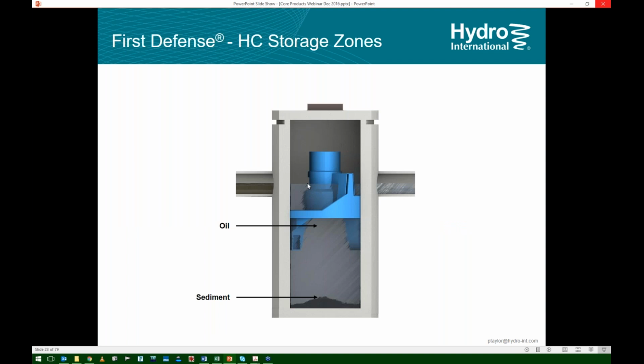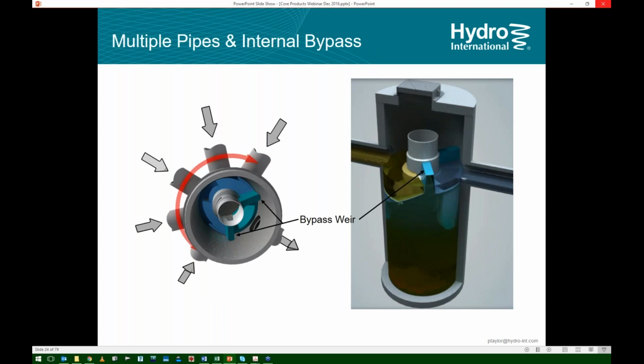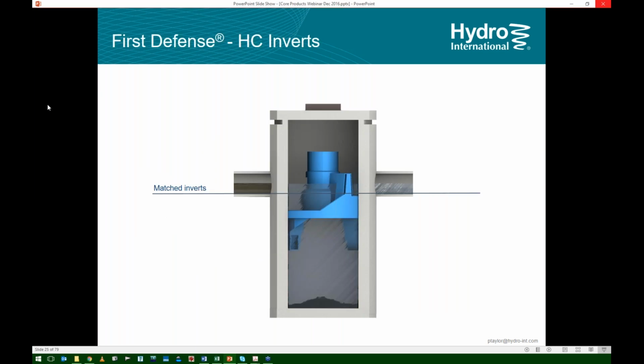There is some oil capturability within this unit. There's a slot in the inlet side of the wears that allows oil and trash to pass into the inner side of the unit, and sediment is captured down this lower part. So this configuration allows multiple pipes to come in. It allows for pipes of different sizes, pipes at different heights. So it's a very flexible unit to install, especially for a retrofit situation. So here's the matched inverts, easy to do. It's a very simple unit.